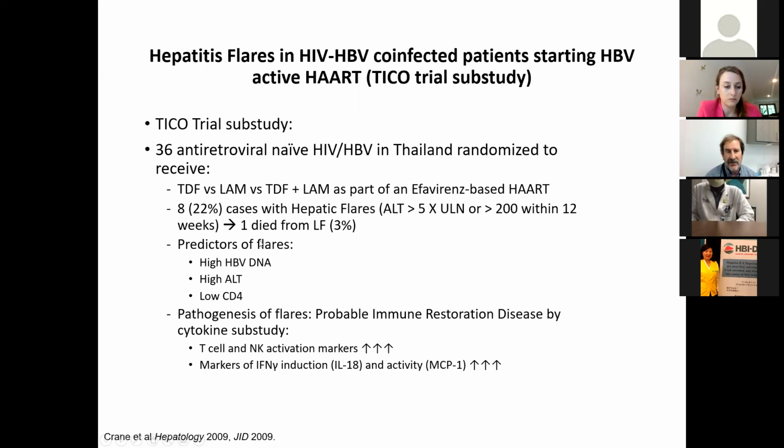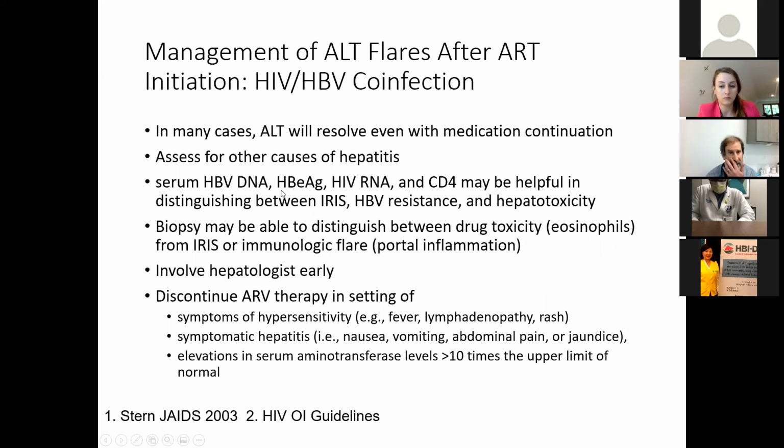And the predictors of who was going to flare were people who had a higher hepatitis B viral load, a lower CD4 count, and higher liver enzymes prior to beginning antiretroviral therapy. So these are things just to watch out for in co-infected individuals when you're starting therapy. What do you do for this case? In many cases, the ALT flare will resolve even by continuing medication. So it's not a definite indication to stop therapy.